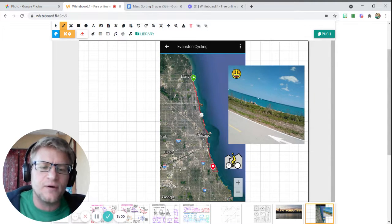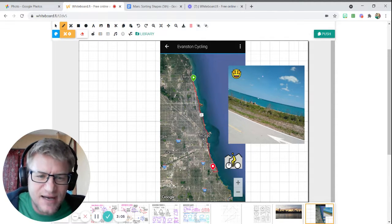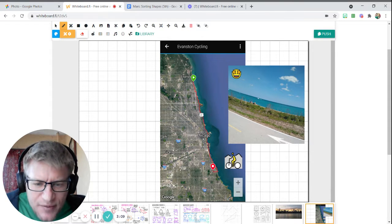It was so beautiful, and the sun was just gorgeous. A beautiful day. I was riding and trying to take a photo, and it came out a little crooked, but I still thought it looked pretty cool. So I'm showing you that.